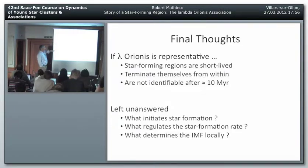I haven't mentioned at all why the star formation started. I've suggested why it ends, but I haven't suggested why it started. I don't know what sets the rate of it, and I don't know what determines their IMF. I only suggest that it's not universal locally within the giant molecular cloud. And I think we have a lot of interesting discussions over the next 3 days. So there you go.